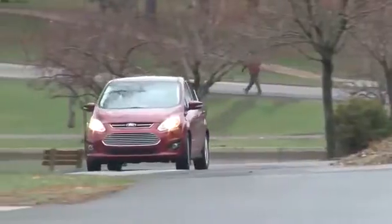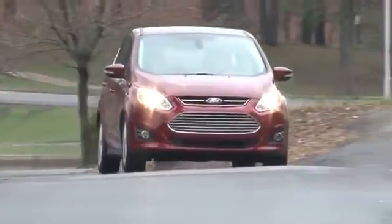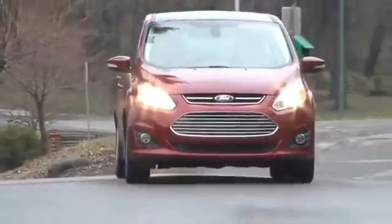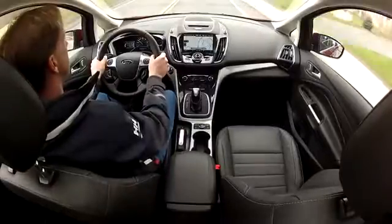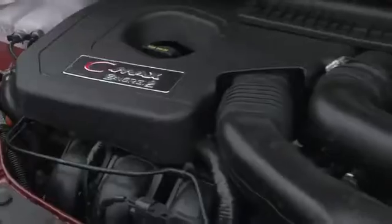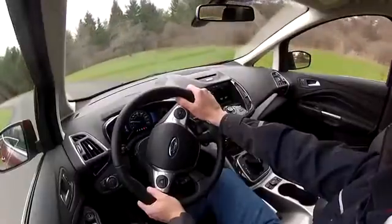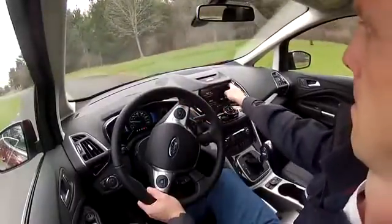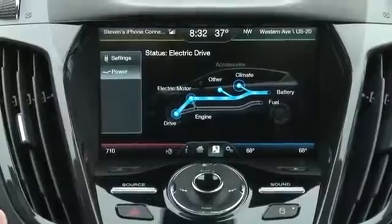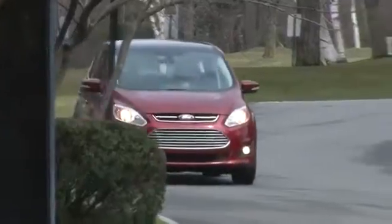For what it's worth, the C-Max Energi receives a 100 MPGE combined rating, better than the Toyota Prius plug-in hybrid and the Chevy Volt. If you were to operate it using the 2-liter 4-cylinder gas engine alone, it gets a 43 MPG rating. Though well-intentioned, I'm afraid these mileage breakdowns and conversions only lend to the mass confusion about hybrids and their various technologies. Here's the bottom line.